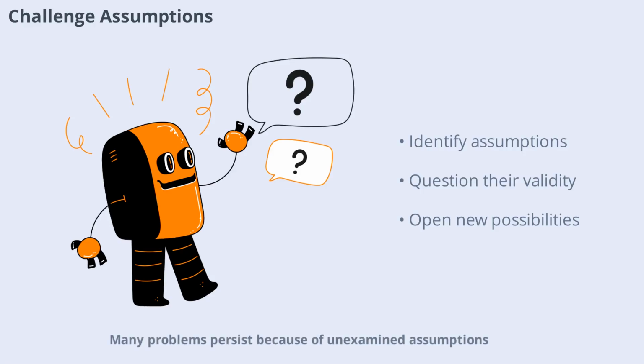Many problems persist because of unexamined assumptions. Take time to identify and question the assumptions you're making about the problem. Are they really true? What if they were? Challenging assumptions can open up new possibilities and lead to breakthrough solutions.